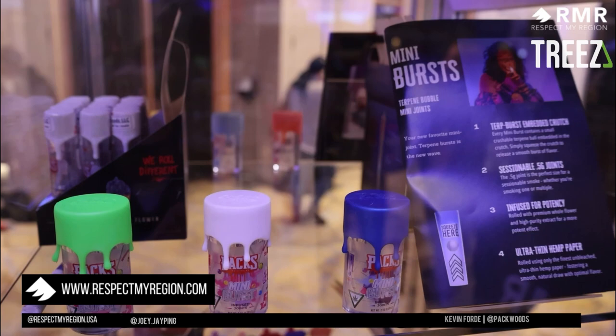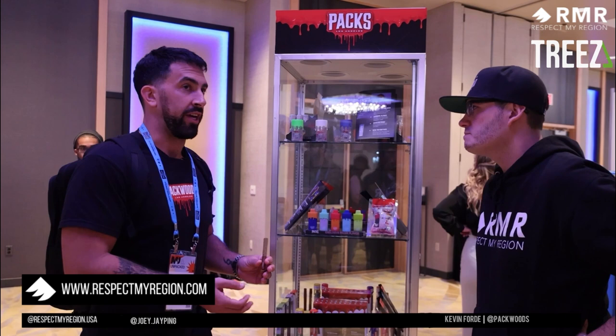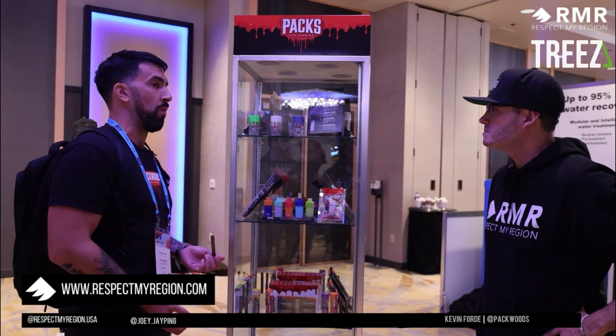But going back to the data and really figuring out where it's all about, making sure that we're staying on the cusp of the different trends, whether it be the consumption methods or the infusion methods, right? So with our heavies, not only are we infusing it, but we're infusing a lot of our heavies with hash rosin, right?